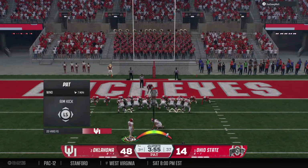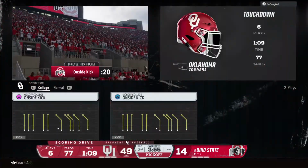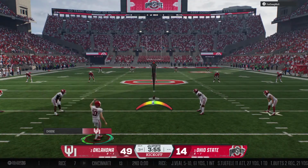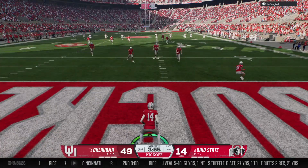Man, that is a great example of the option. Pitch it out perfectly. They completely caught the defense off balance down near the goal line, and it translates into a touchdown. Kickoff team out there, they are fired up after just scoring a touchdown. Ohio State, 14.